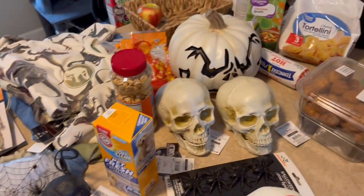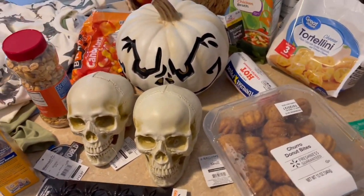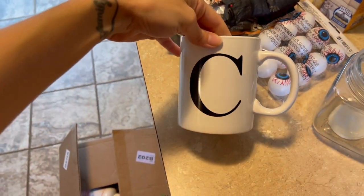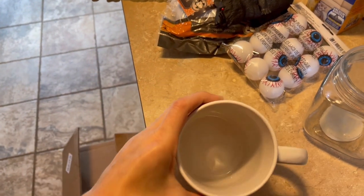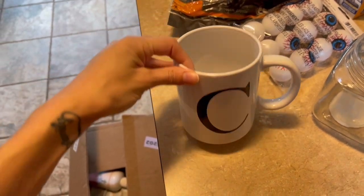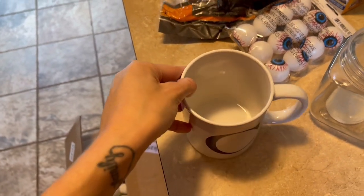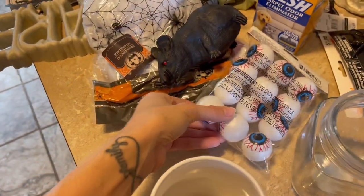Okay, so I want to show you everything we got. I ended up going to Walmart and Dollar Tree. So I'll show you what all we got from the Dollar Tree. I ended up picking out this mug. It's got the first initial of our last name on it. And I thought that was a pretty decent sized mug, which Tyler's probably gonna kill me because he keeps telling me not to pick up any more mugs.